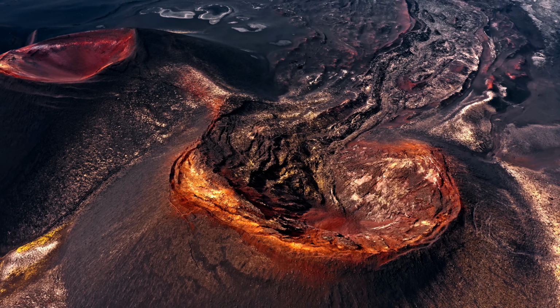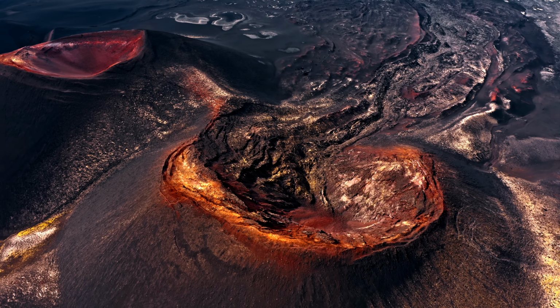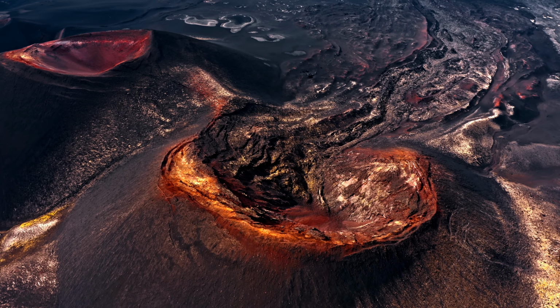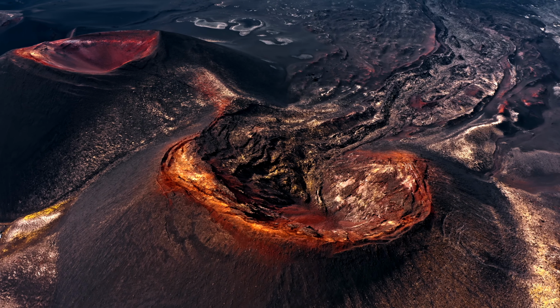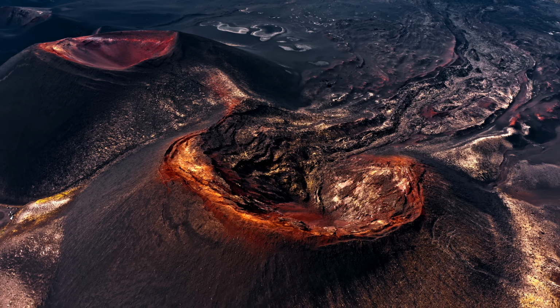Tolbachik is also part of the UNESCO World Heritage Site Volcanoes of Kamchatka, recognized for its outstanding natural beauty and geological significance. This designation highlights the importance of preserving the region's unique landscapes and ecosystems for future generations to enjoy.